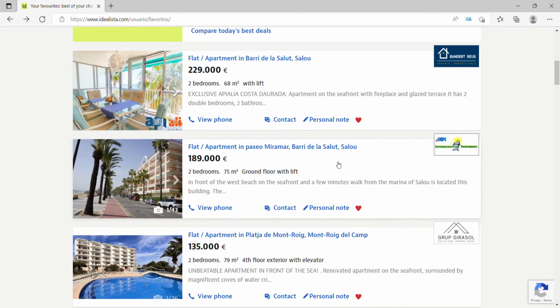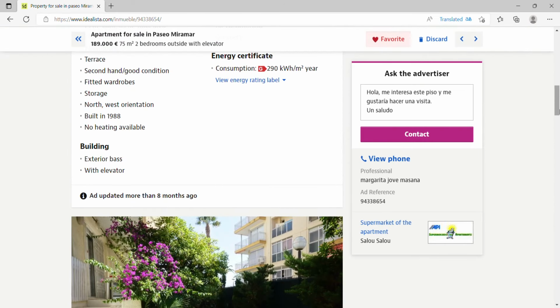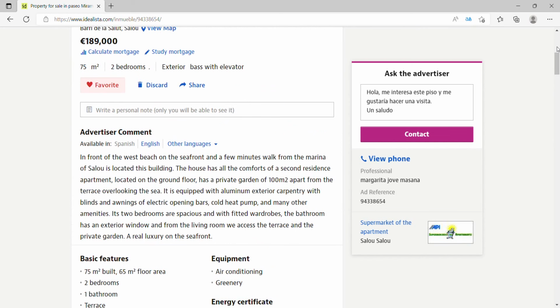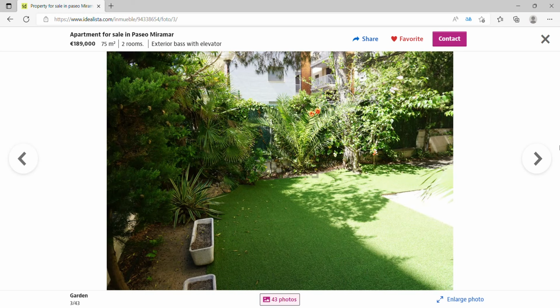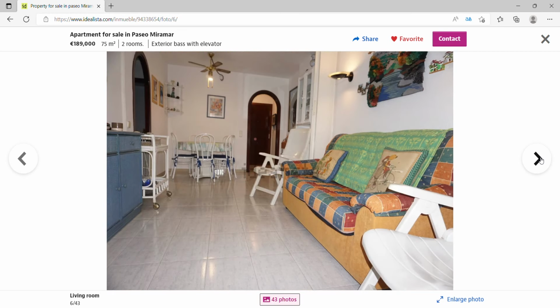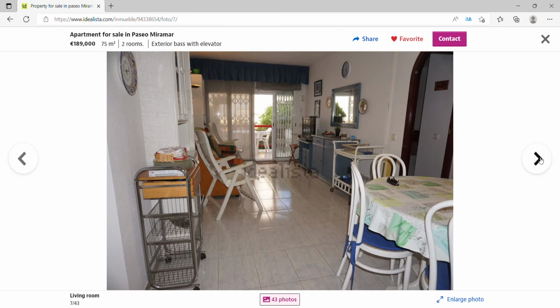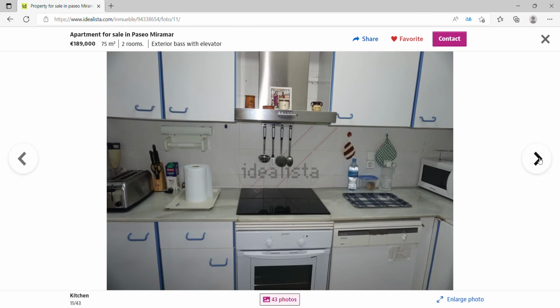Now, this is a 75 square meter apartment on the ground floor. It has a lift. It's 2 bedrooms, I believe 1 bathroom. Double check that. 2 bedrooms, 1 bathroom. So let's look inside. That's the actual building, which is quite nice. That has a nice garden because it's on the ground floor, a terrace on the ground floor with a bit of a sea view, living room, kitchen.